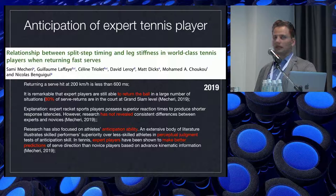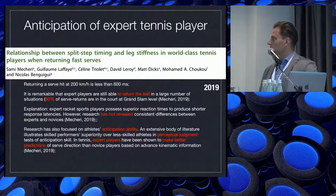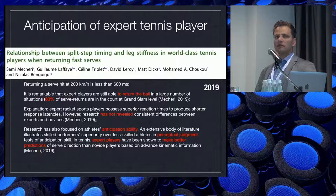And it's remarkable that expert players are still able to return the ball in a large number of situations, around 80% of the 200 kilometer per hour flying balls. So the explanation for this might be that expert players possess superior reaction time and produce shorter responses, that they react very fast, and that they are training all this. But no study gave evidence of this. They made several studies and the reaction time was the same as novice tennis players. So reaction time was not the case. And so they tried to focus on the anticipation ability, on knowing which direction the ball will fly.